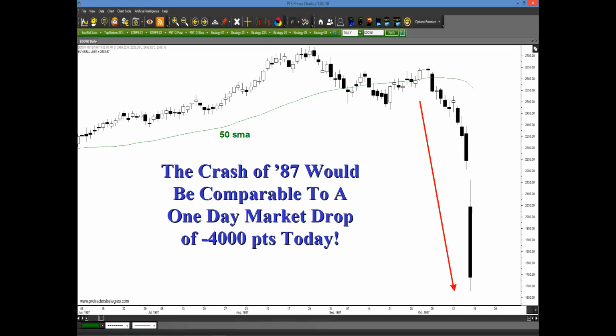The crash of '87 would have been comparable to a one-day market drop of over 4,000 points in one day. Now, a lot of people think that this is the crash, but this one day is the crash. So you had plenty of time to know that you were well below the 50-period moving average before the crash occurred.